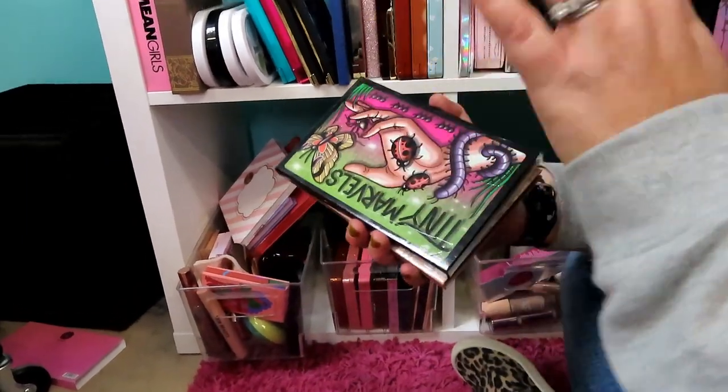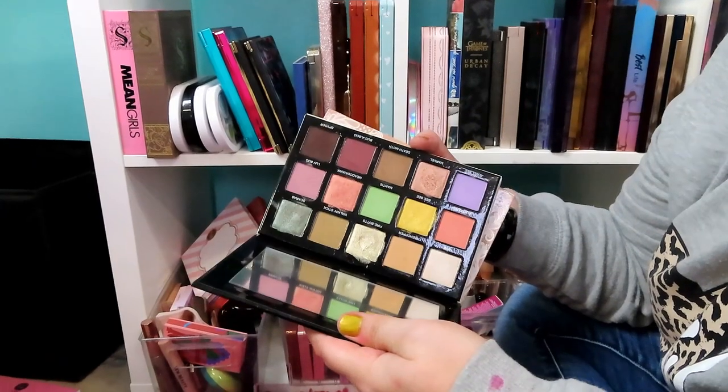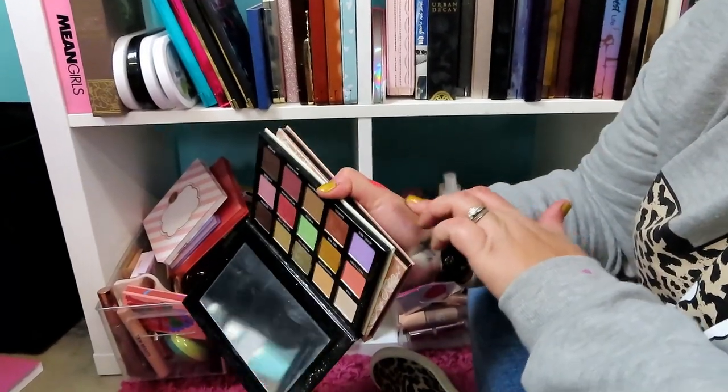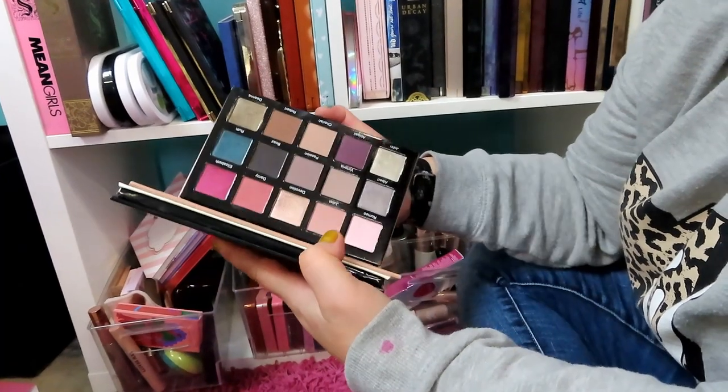So these are the two I have by Sydney Grace. This is in collaboration with Mel Thompson. This is the Tiny Marvels. Looks like this. Scarab is beautiful. The shimmers in here are just, they're something. But the mattes are really good. And then this is the Enduring Love.